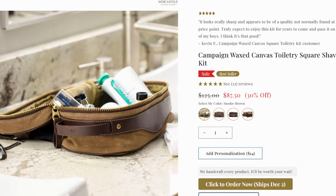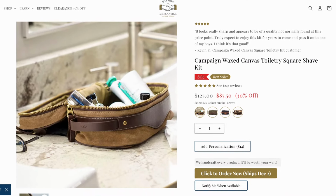All right, next is the Campaign Wax Canvas Toiletry Square Shave Kit. I had to read that one. Now, every guy needs a good dop kit, and this is one of the best that I have found. It's not that you would use it every day, but whenever you need one for travel, they are indispensable.